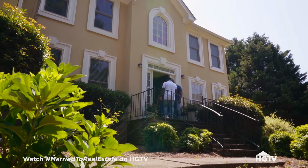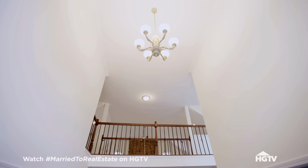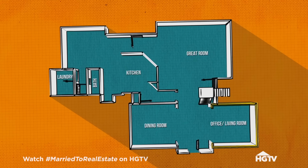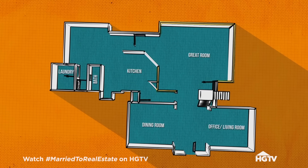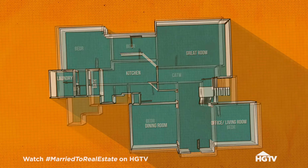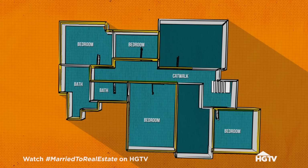Let's go. Okay. I love the high ceilings. So here's the lay of the land. You walk in, dining room's on the left, office/living room on the right. Then you go into this 2-story great room, super dramatic. In the back of the house on the left, you've got the kitchen, powder room, laundry room, and garage. But when you go upstairs, all the bedrooms and bathrooms with this amazing catwalk that overlooks.